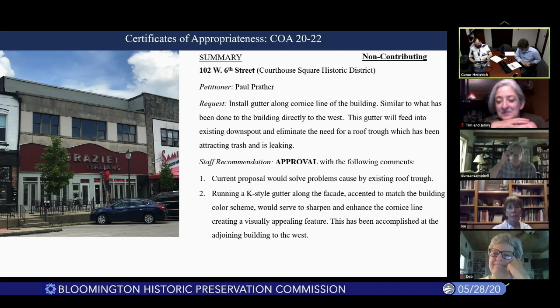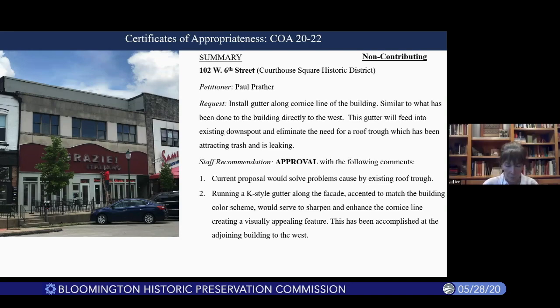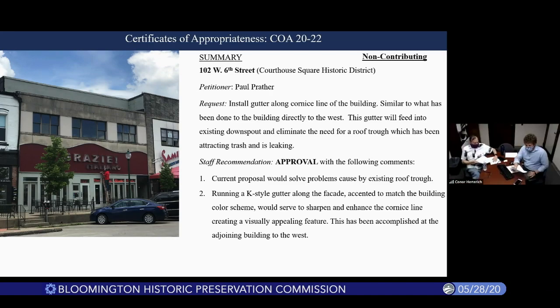All right. Let's move on to COA 20-22, 102 West 6th Street. Paul, are you with us? I'm here. Great, thank you. All right, this is a non-contributing commercial structure in the Courthouse Square Historic District. The building has undergone significant alterations.